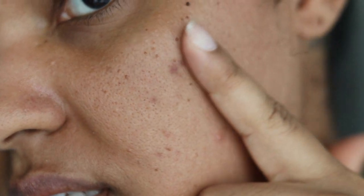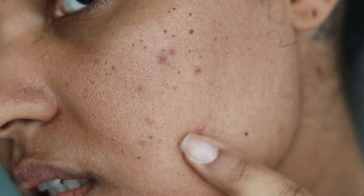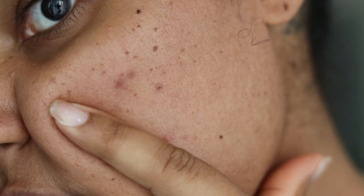So this is day 4. I have my banana here, and while I open it, I want to show you my skin. My marks are getting lighter, as you can see. My pimples are going down, right? Bomb. This is bomb. If you try it, you're gonna love it. Right, here we go.